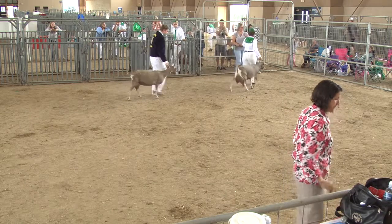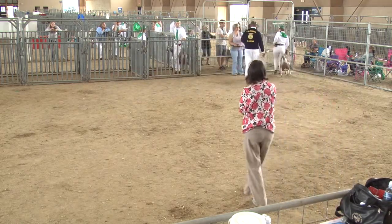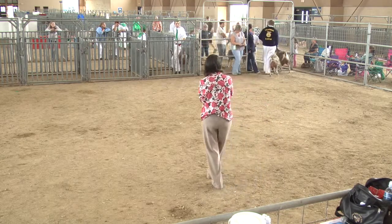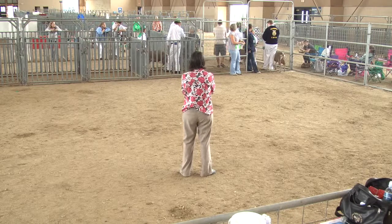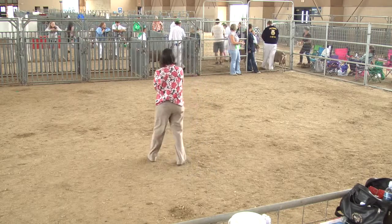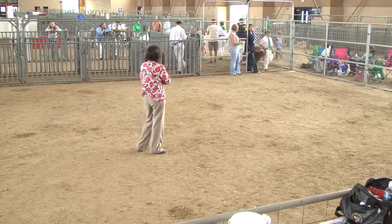Class 9, milkers 4 years and under 5. First place goes to Clara Pennell of Poway 4-H. And second place goes to Will Warner of El Capitan FFA. Now entering the ring will be Class 10, milkers 5 years and older. It's a single entry.